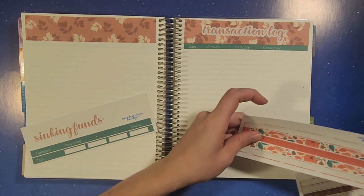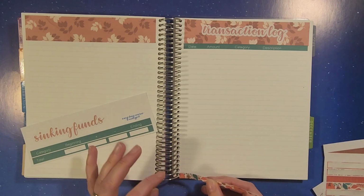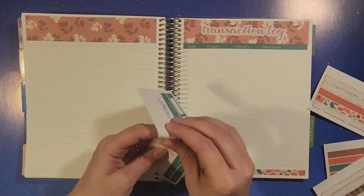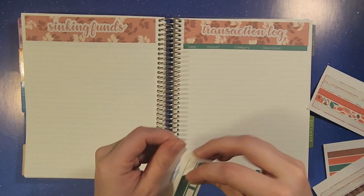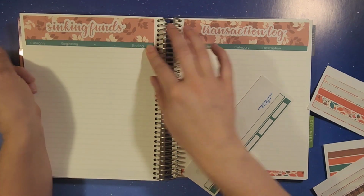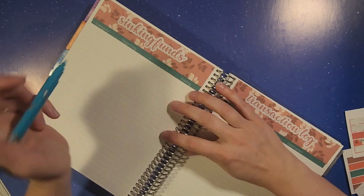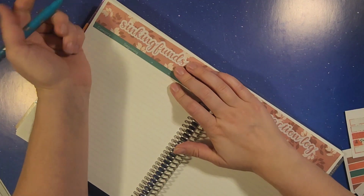So there is that one. And we're going to use these two here. All right, so sinking funds. All right, so we are going to fill in all of our sinking fund categories that we do have. And I have these in alphabetical order just to make it a little easier to find certain categories.